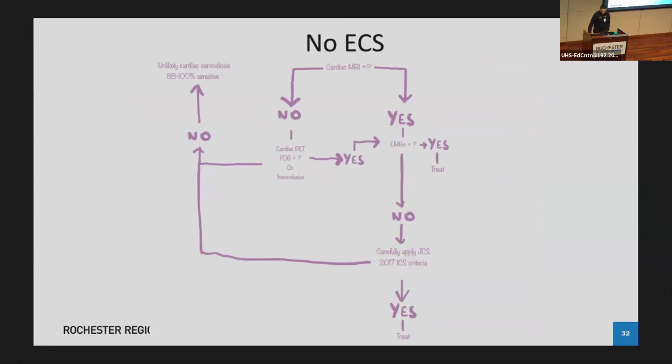If the MRI suggests cardiac sarcoidosis, but there is no extracardiac involvement, then we consider isolated cardiac sarcoidosis. The next step is conducting an endomyocardial biopsy. A positive biopsy confirms the diagnosis by revealing non-caseating granulomas. If the biopsy is negative, then you can cautiously apply the JCS criteria, understanding that it's an exceedingly rare case to have isolated cardiac sarcoidosis.